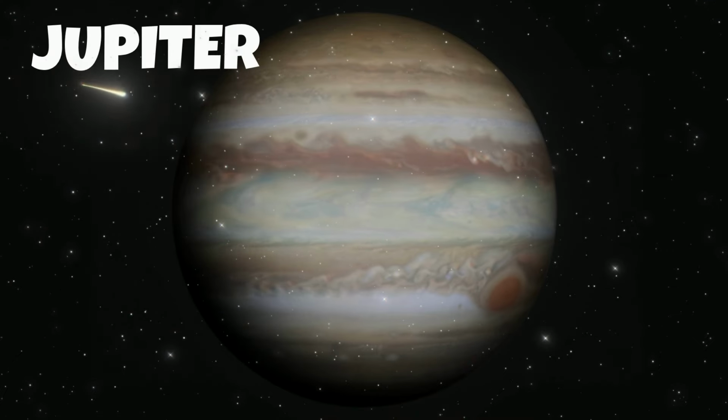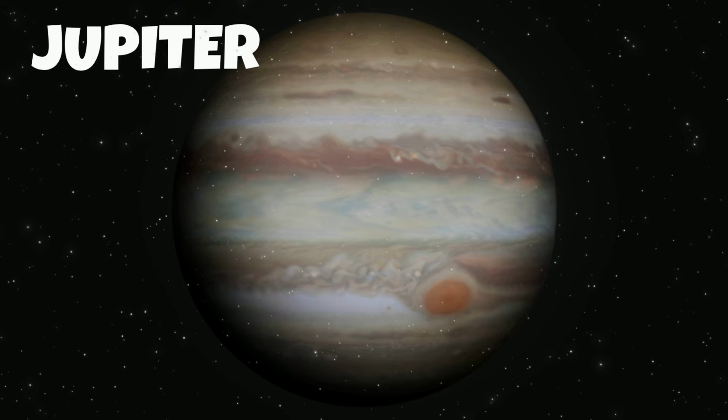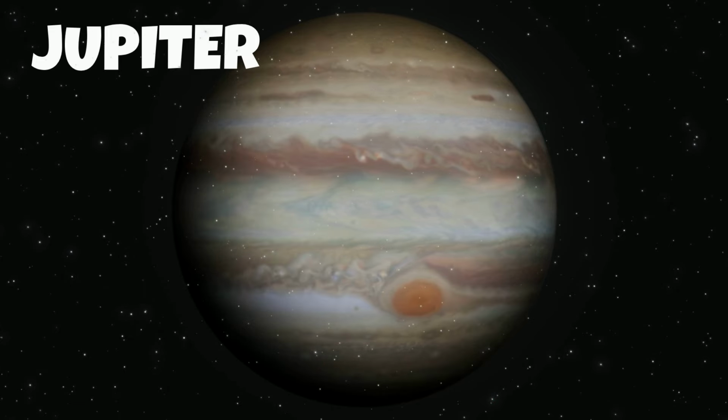Our fifth planet is the biggest planet in our solar system, Jupiter. Jupiter is a giant gas planet that has 80 moons and is known for its big Great Red Spot.